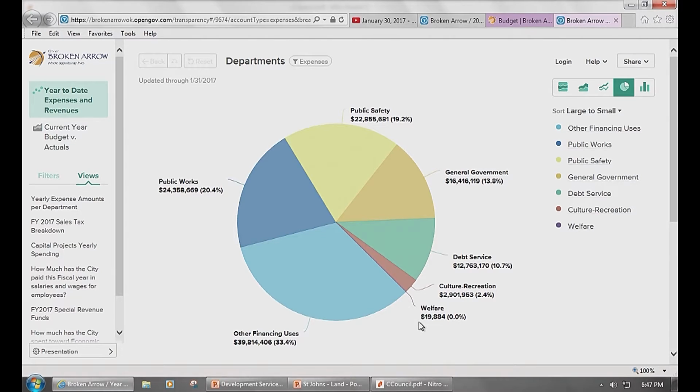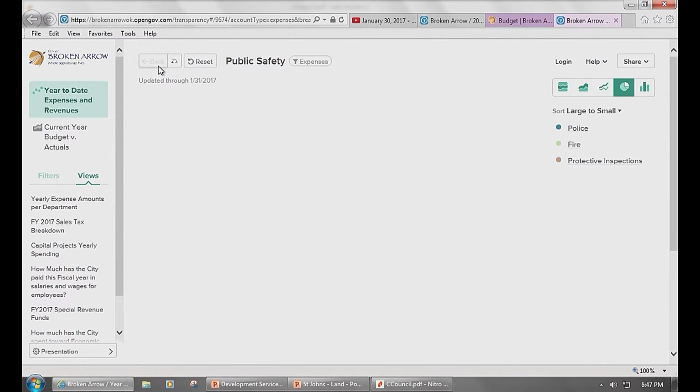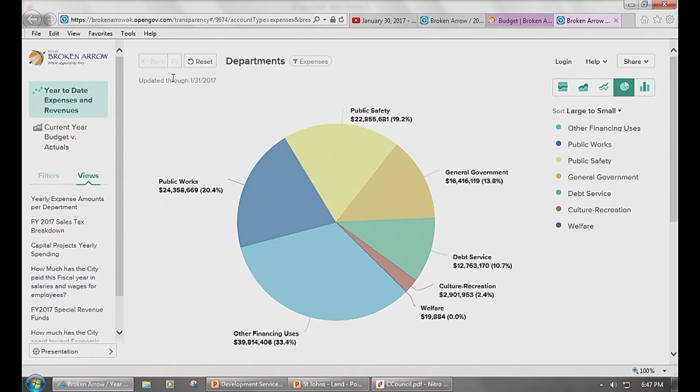So before I get into the report, I'm going to just share with you how to use it. Over here are the icons, and you can click these, or you can click on the piece of the pie that corresponds to it, and it will drill down. So if you click on public safety, you see that it drills down into fire and police. And you just hit this back button if you just want to go back one. If you ever get too far into it and you want to go back to the very front, you can hit the reset button right here.